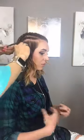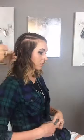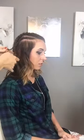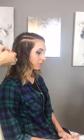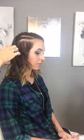And I'm telling you, these little rainbow loom bands are the best for your hair, so you don't have too big of ponytail holders for this. I feel like everybody must know about the rainbow loom bands now, don't they, for hair?